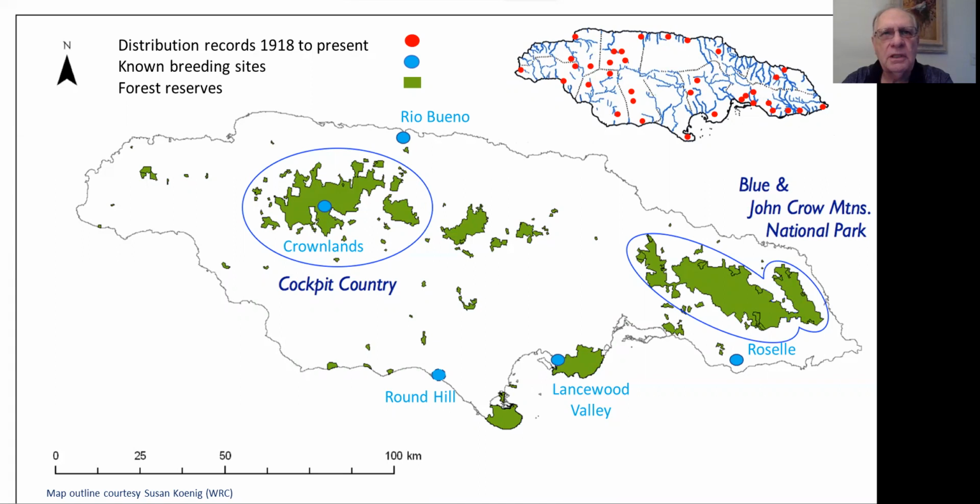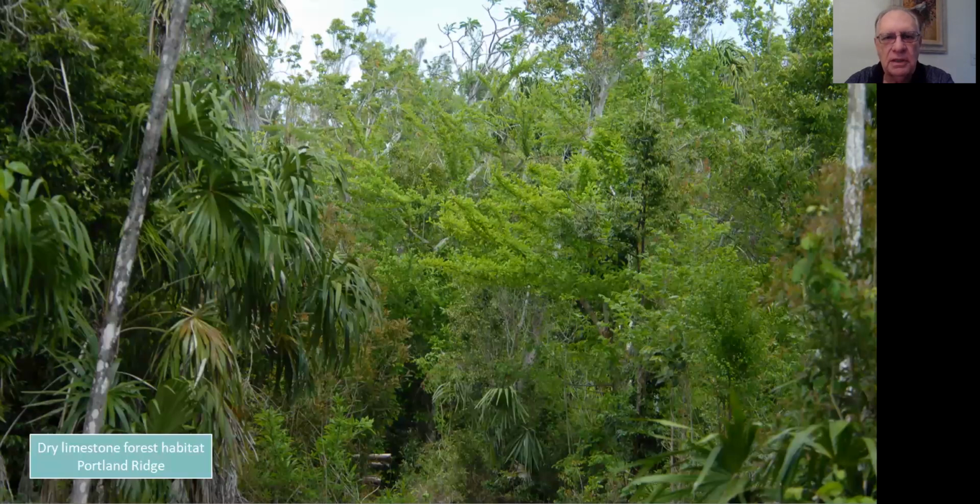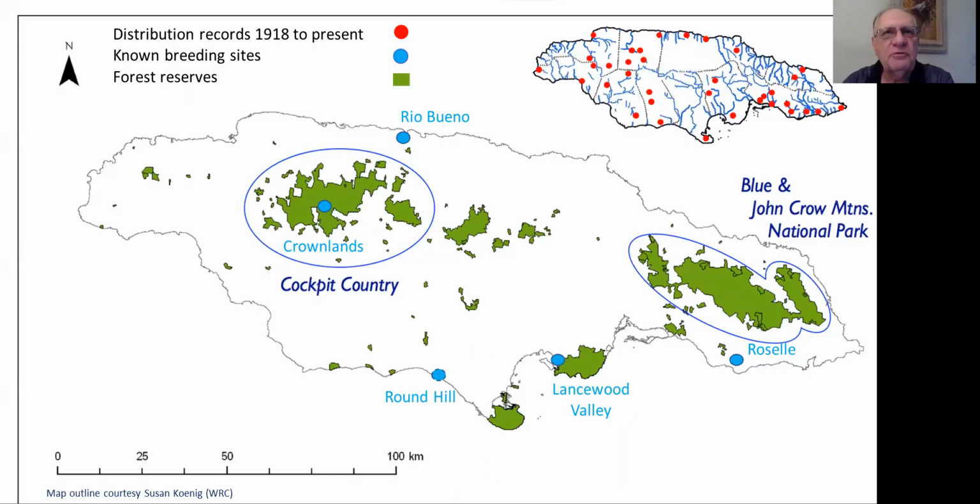After the discovery at Roselle, I conducted island-wide surveys beginning in 1968 and found just 5 breeding sites. These are marked in blue on the larger map. 4 of these were in dry limestone habitats at Roselle, Lancewood Valley, and Round Hill on the south coast, and at Rio Bueno on the north coast in dry limestone forests, which looks something like this. I found a 5th site in mesic broadleaf forest in the rugged karst formations of the Cockpit Country.